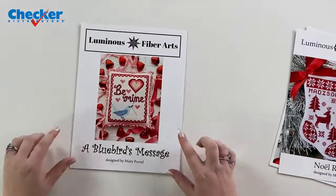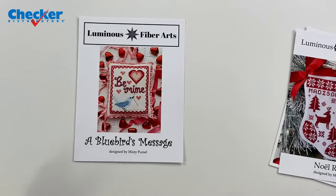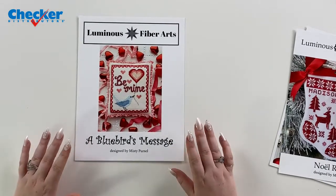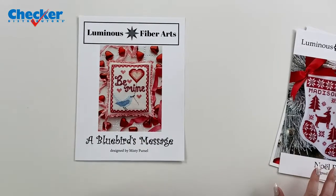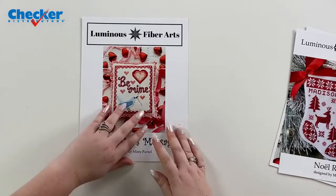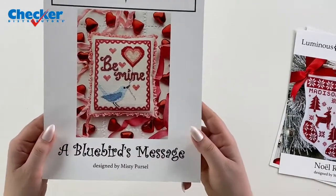Moving to February, we have a Valentine's Day. From Luminous Fiber Arts is Bluebird's Message. So this is a sweet Valentine's Day design with a kind of vintage feel. I'll hold it up a little higher so you can get a better view.